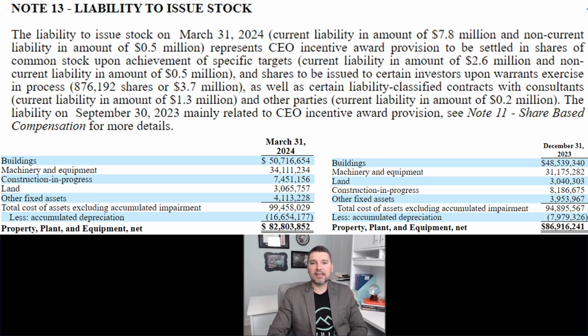So you may be asking, where is this decrease coming from? And it is in depreciation. So if you look at the overall total cost of assets, excluding the impairment, there's actually $5 million getting added in for this end of quarter March. But if you do look at the accumulated depreciation, that has increased almost about 9 million. So that's why it does look like the property, plant, and equipment is being reduced in value in terms of the asset line.